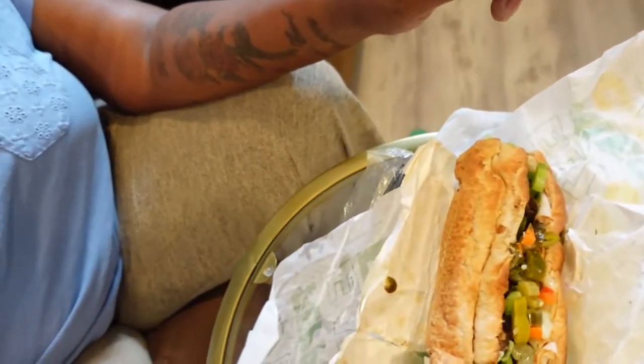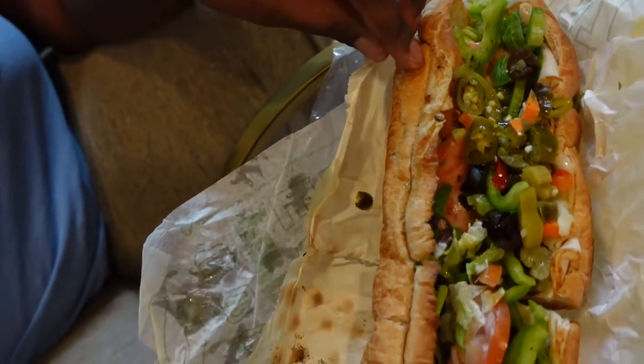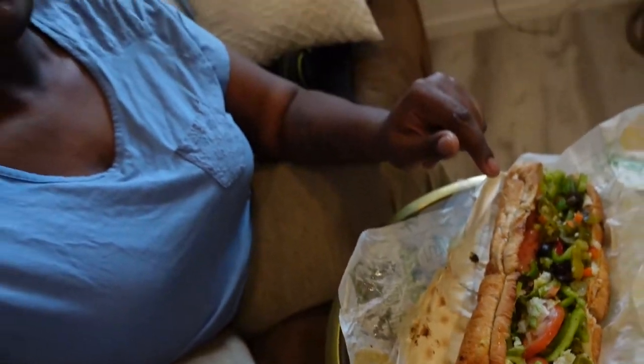Let me show y'all my sandwich real quick. Hold up. Let me see if I can get it in. I got y'all on the tripod. So this is my sandwich. This is my favorite Subway sandwich. I'm on the couch, y'all, don't mind me. So what's in the sandwich is a footlong turkey on wheat, toasted, with mozzarella. Then I add mayo, spinach, lettuce, tomatoes, green peppers, black olives, and giardiniera peppers. And then I put that oregano on there. Did I miss anything? Yeah, and it's chef's kiss.